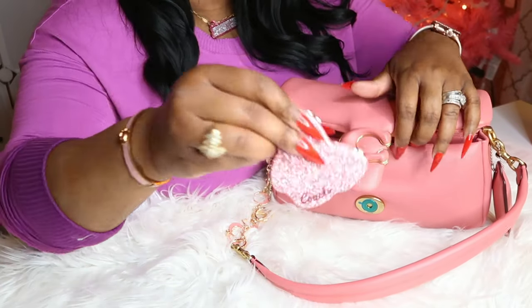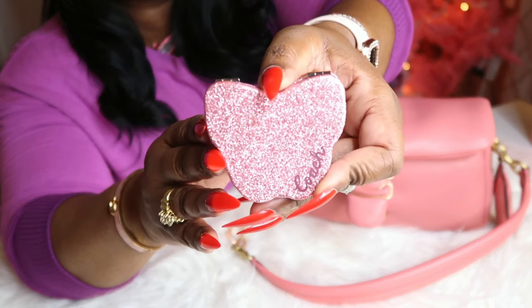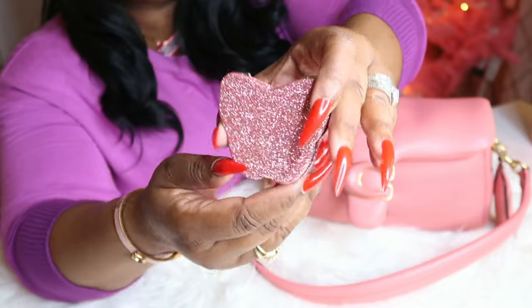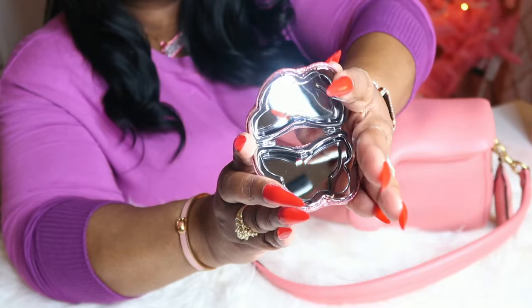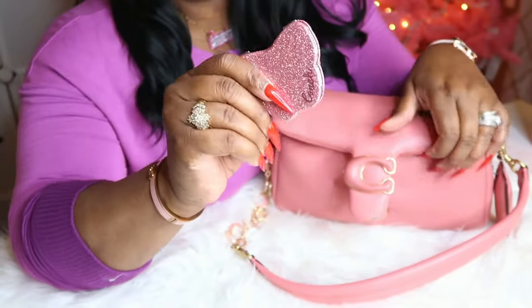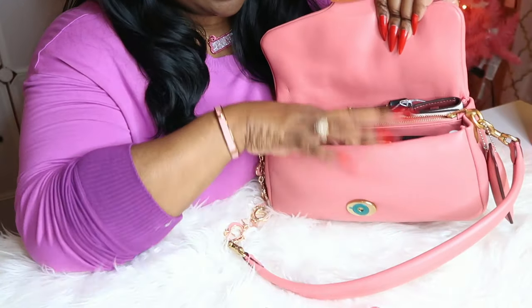And here I also have my pink Coach mirror, which is so beautiful. It's glittery on both sides. And it does have an optimizer where one side magnifies more than the other. It's so pretty. I always say the only thing they could have done better was to make that light up.